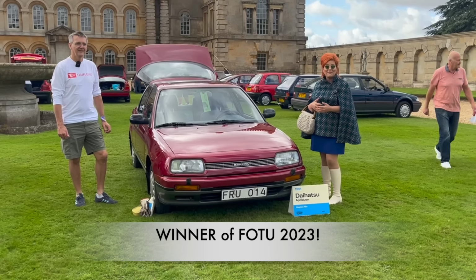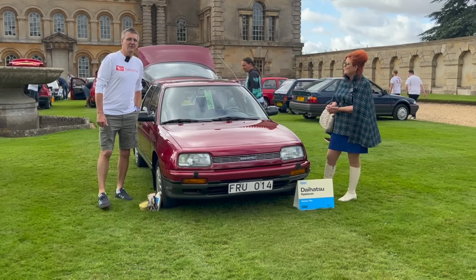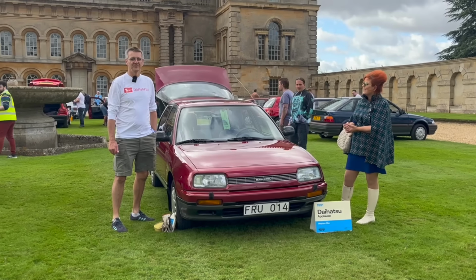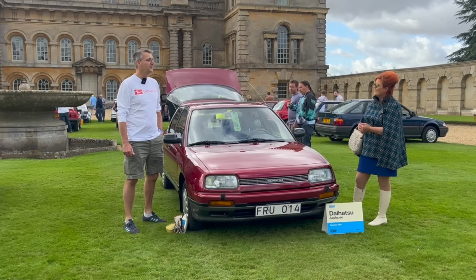Our first pick of today is this Daihatsu Applause. And Steve, this isn't a British number plate. Where have you driven from? I've driven over from Sweden to attend the Festival of the Unexceptional. And how long has that drive taken you? So far, I've done just over 2,000 kilometres.